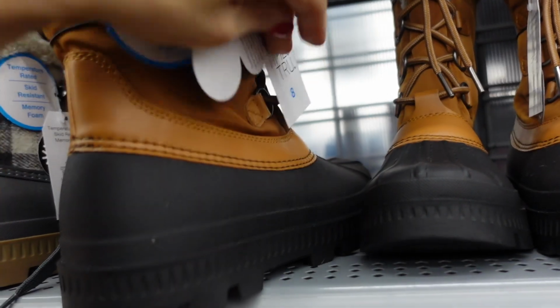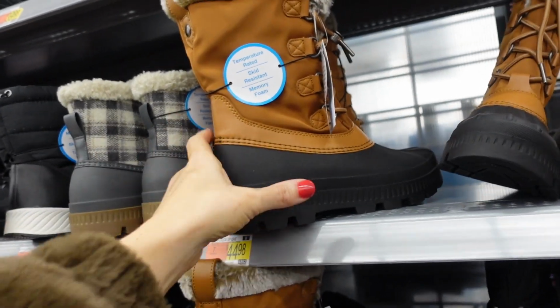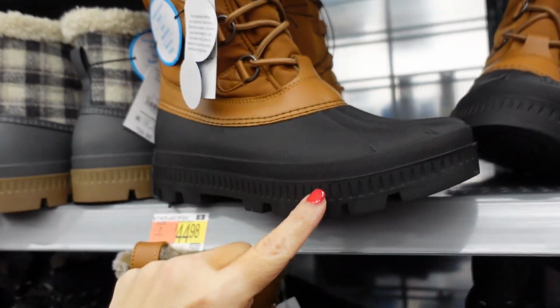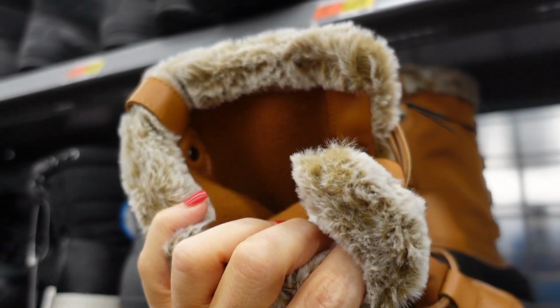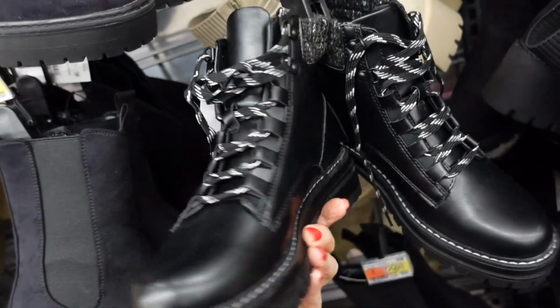Guys, if you're looking for snow boots, the Ozark Trail boots, I noticed when I was linking them from yesterday's video, they are majorly marked down. So you can get a really good pair of winter boots. I'll tag a few for under $25. So they have that rounded toe, the rubber bottom, lace up with that faux fur. These are $44.98.